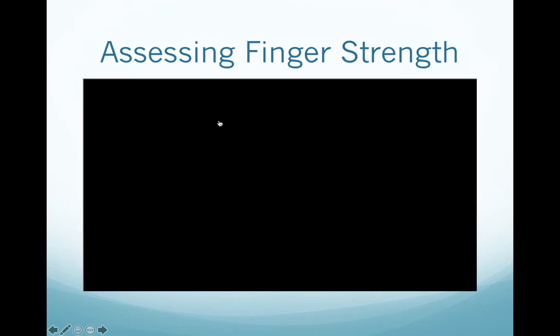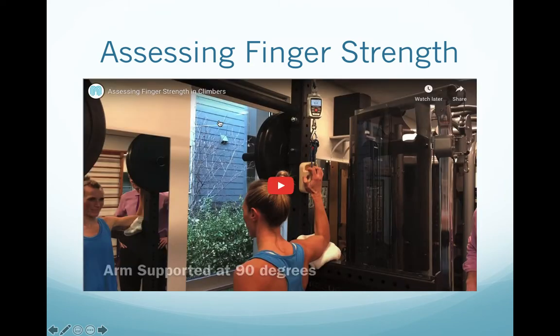So one of the things we want to look at for these videos is that they're all on our YouTube page. If you go to youtube.com and search for Men Colorado, all the videos that you'll see throughout these two presentations will be there. In our clinic, we tend to test for finger strength, giving kind of a standardized position that will play on this video.